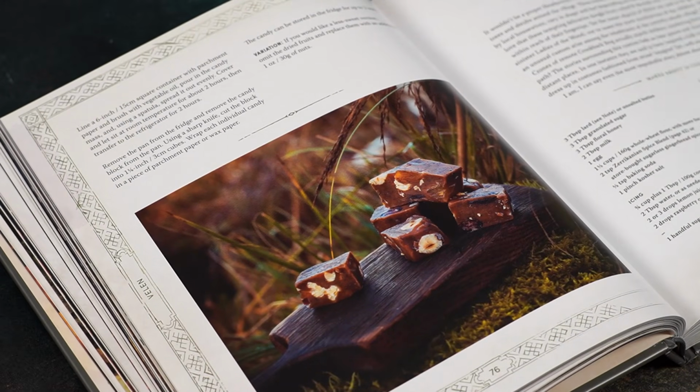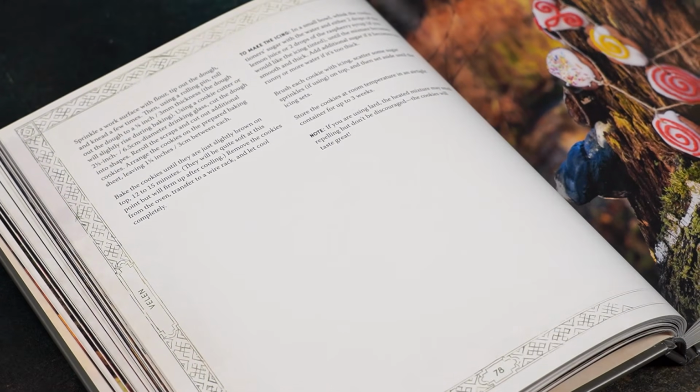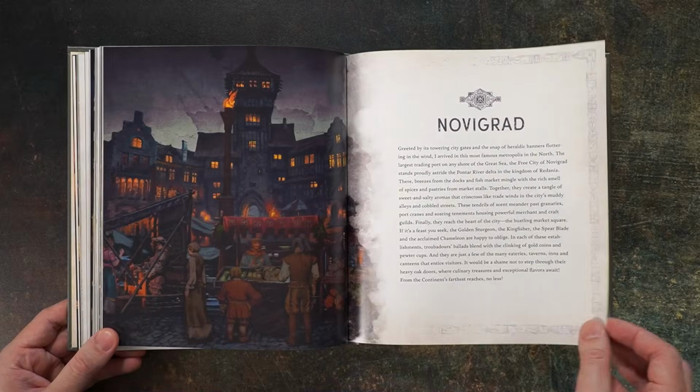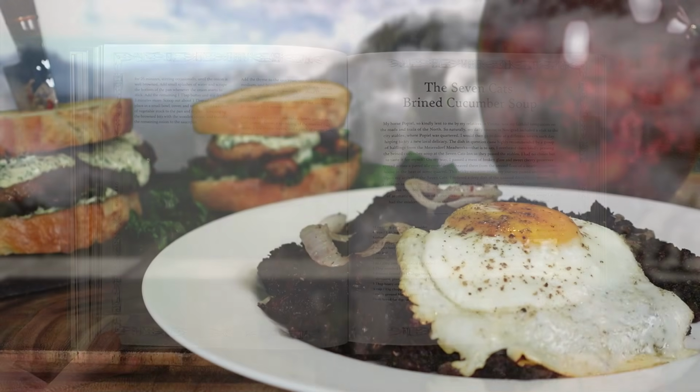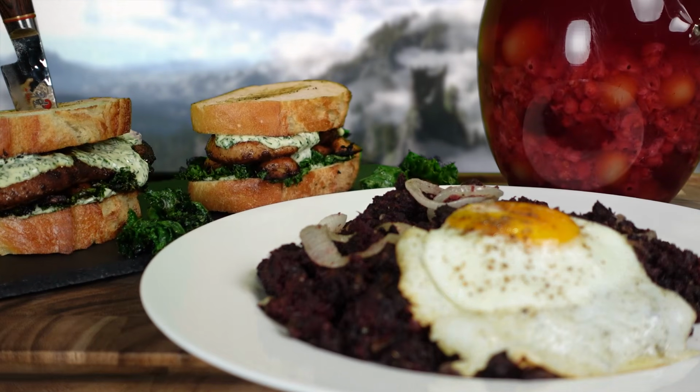But of course, just like The Witcher, there are a lot of other influences from other European cultures and cuisines too. So let's try some of these out. I'm going to be making 3 dishes from the Witcher Cookbook to see what Geralt has been eating in his adventures.